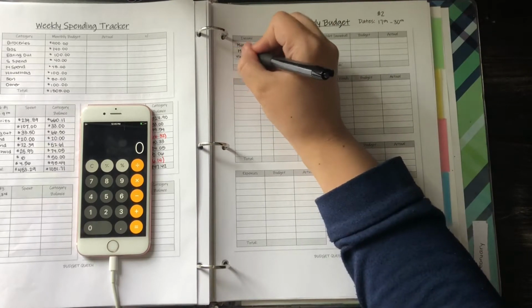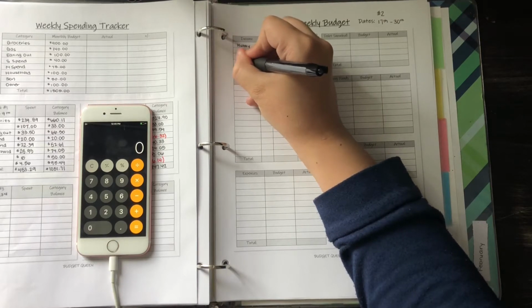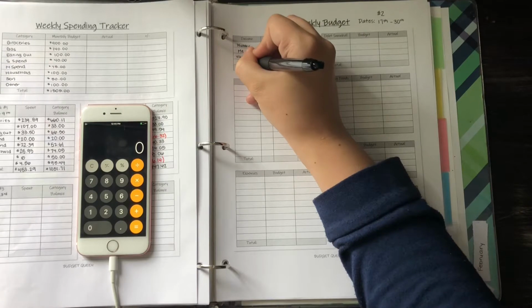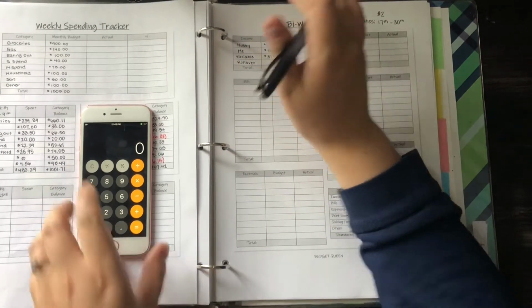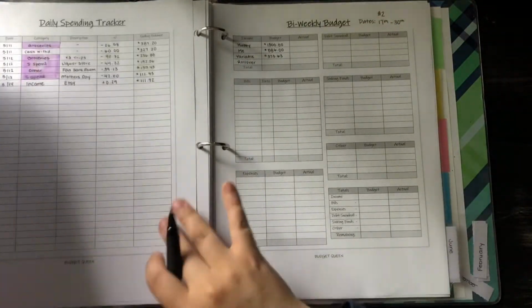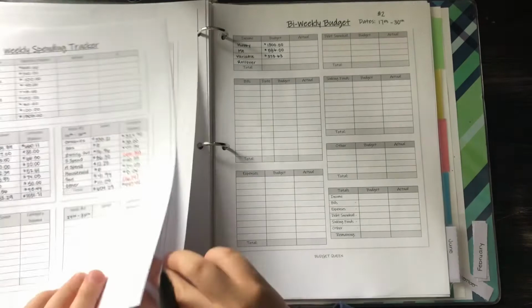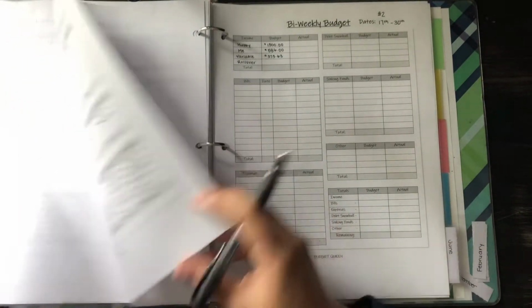I didn't have it in its own section because I have the rollover from bi-weekly budget number 1 because we were going to be short on this paycheck, so I knew I had to roll over some money. So that was $171.72.